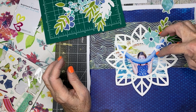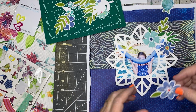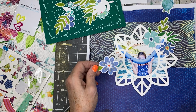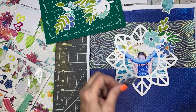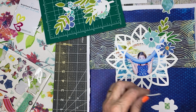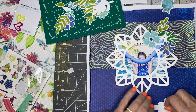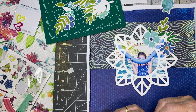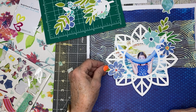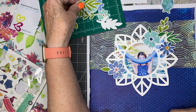Okay, so we can see the noodle kind of through there, so that's working out okay. I'm gonna go down here and do this flower. I'll anchor this cluster down here. And I'm going to work in some of these other icons as we go along.